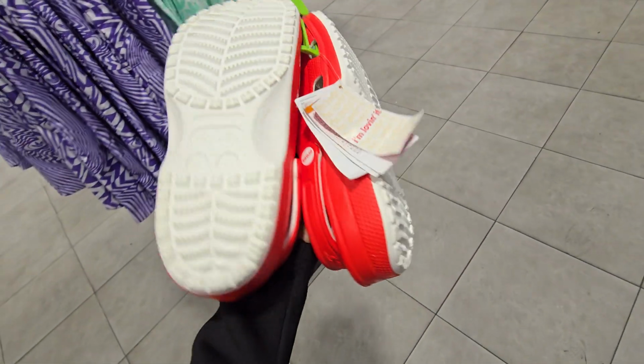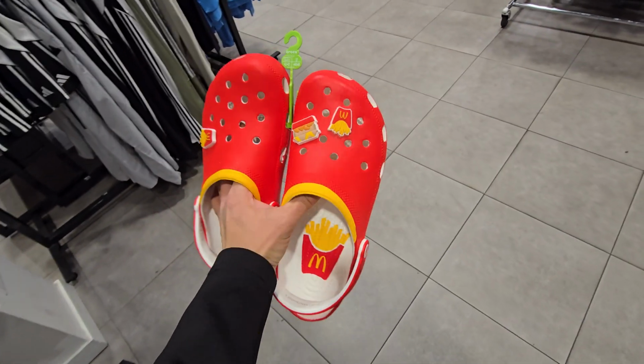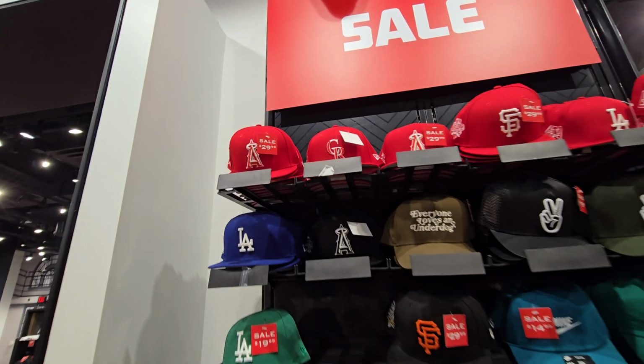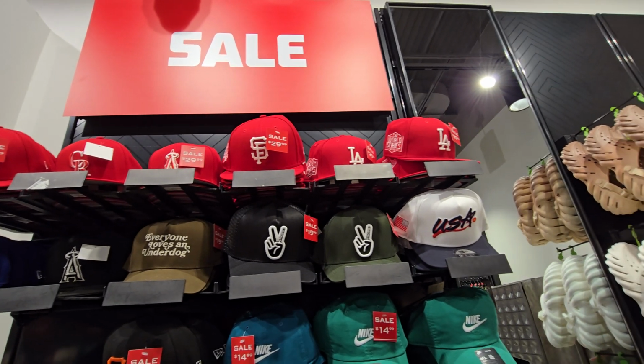Crocs have been outrageously priced. I think MSRP on these were like 70 or something because of the licensing. F that, dude. F that. Ooh. And then those hats up top, those are down to $15 now, I believe. They were not priced like that. Those are all fitted hats. They do have some decent sizes.